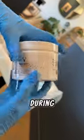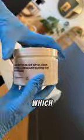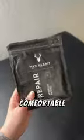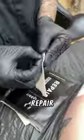Tattoo care begins during your tattoo appointment and continues long after your tattoos are healed, which is why I use the Mad Rabbit tattoo product line for everything. I start with the Pro Glide because of its anti-inflammatory effects. For the most comfortable tattoo healing experience, you'll want to follow with the Mad Rabbit repair patches.